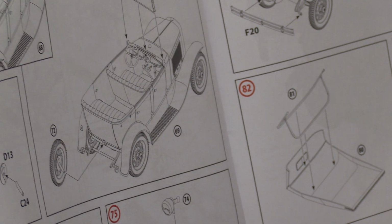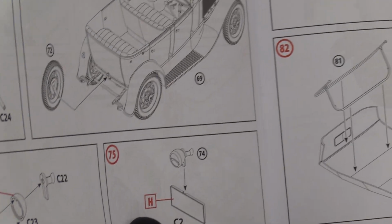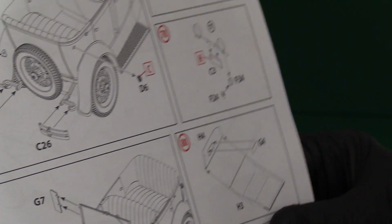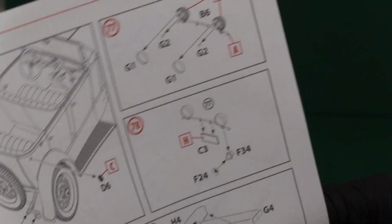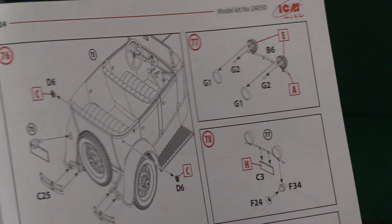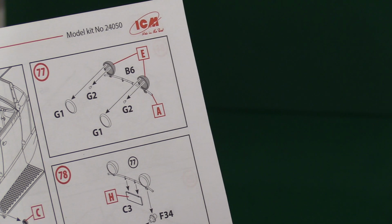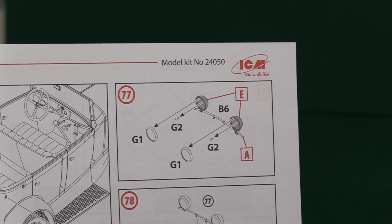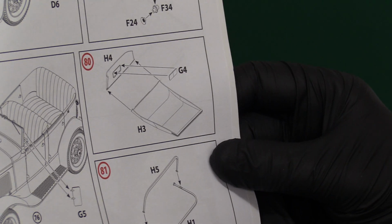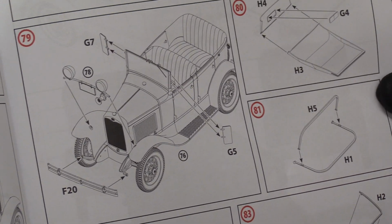What is that? Oh no, sorry, it's the rear light. Beg your pardon. Rear light and the number plate mounting there, or number plate face of the plate, if you were. And then you've got your rear fenders going on, rear bumpers, and your indicator lights, rear lights all going in here, and then your headlights being created there. They're going on. Put those on the front, and the front fender ultimately goes on at the front to finish it off.